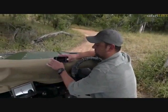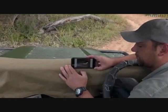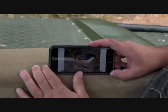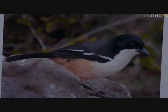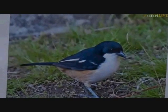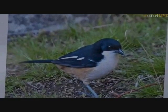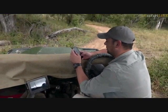Now let me just show you a picture of the southern boo-boo. There it is. Look at that. It's a very beautiful bird, but you don't see them very often. Southern boo-boo, let's see. There we go. And then let me see if I can play that call.